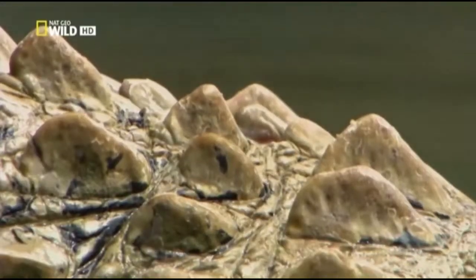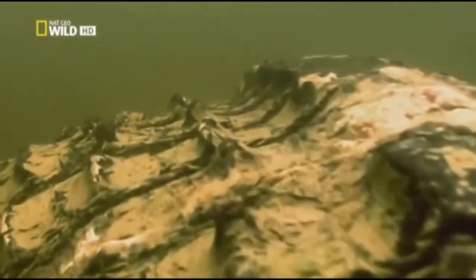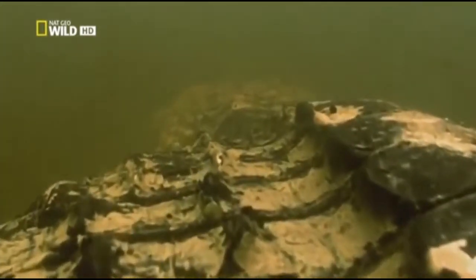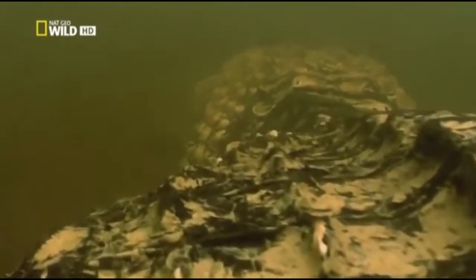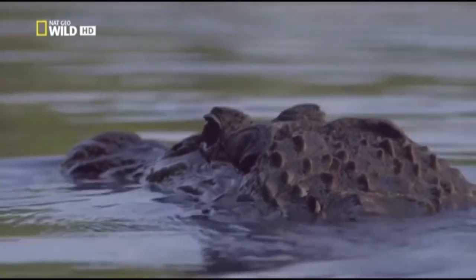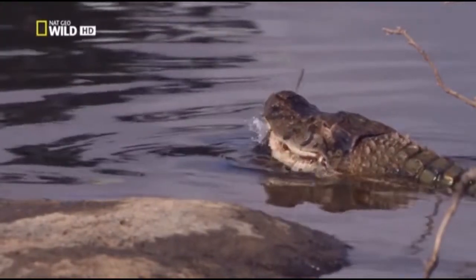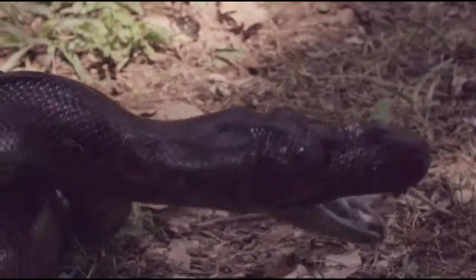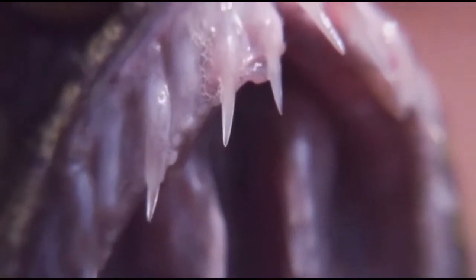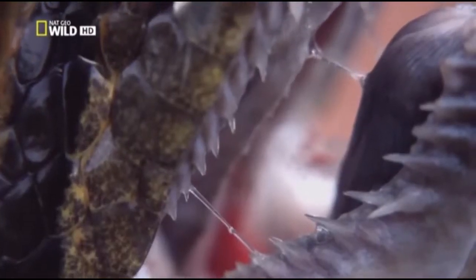Strong, armored skin protects their backs from attack. Black caiman are built like reinforced submarines, formidable, tough, and well-armed. Compared to this river monster, the smooth, soft body of an anaconda doesn't stand a chance. The anaconda's jaws are lined with more than 100 rows of needle-like, backward-facing teeth, designed to strike and keep hold of prey long enough to put its deadly coils to use.